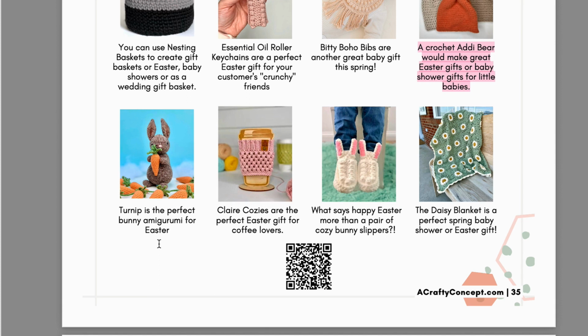If you want to make a more detailed amigurumi, this guy is your guy. You can also find the carrot pattern within that blog post if you just want to make some carrots as photo props or to sell them to your ideal customer.